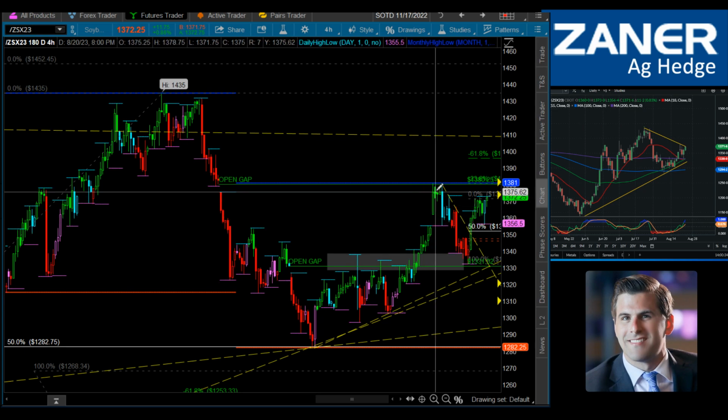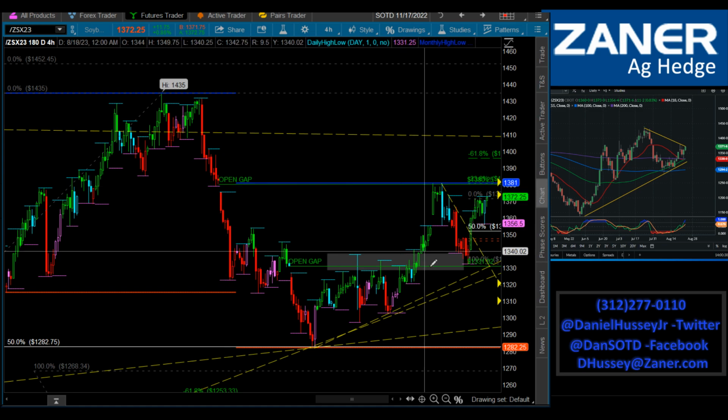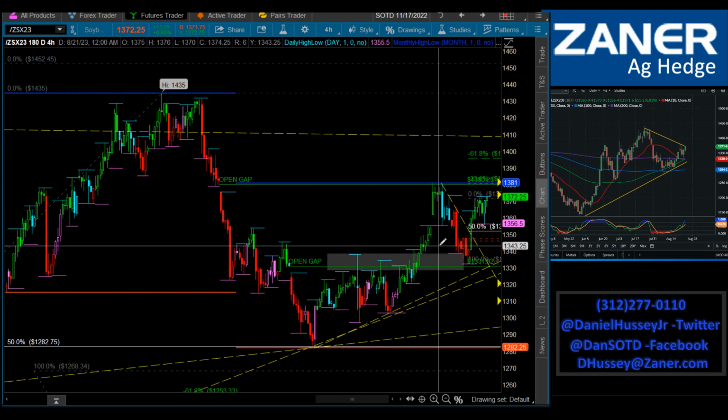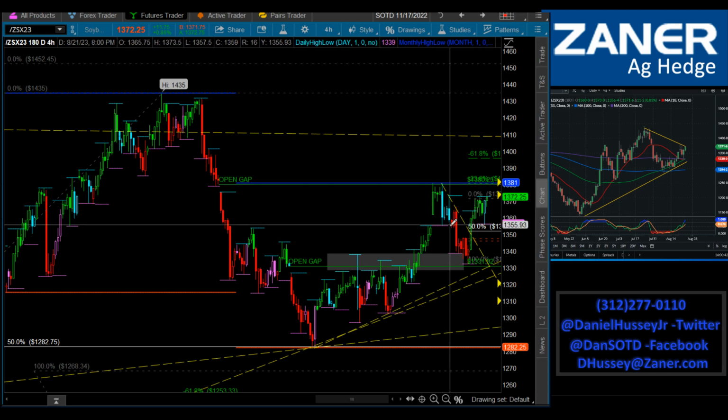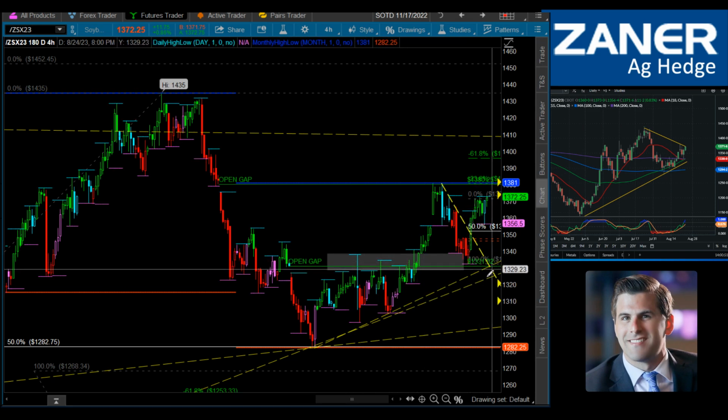Upon gapping higher at the start of this week, we went up and filled that other open gap up around 1382. So both those levels have now closed on the chart, so to speak. And then we came all the way back down to test this, basically the range high from last week, now as support, old resistance at 1330.